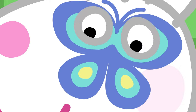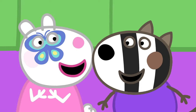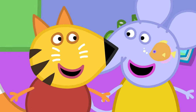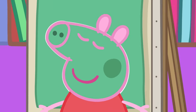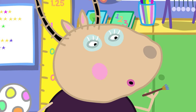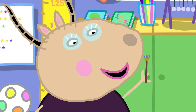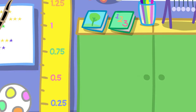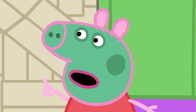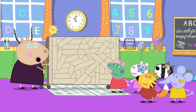Everyone is getting their face painted. Susie is a butterfly. Danny is a zebra. Freddie and Emily are a tiger and a fish. And Peppa is green. I'm green. Oh! That gives me a fantastic idea. Madame Gazelle has brought over a big canvas with tape on it. What's that, Madame Gazelle? Why, it's a beautiful picture, of course.